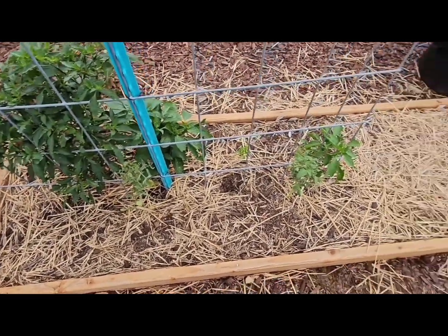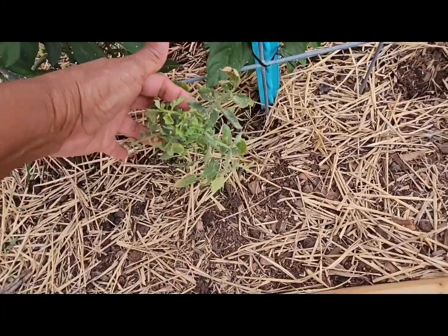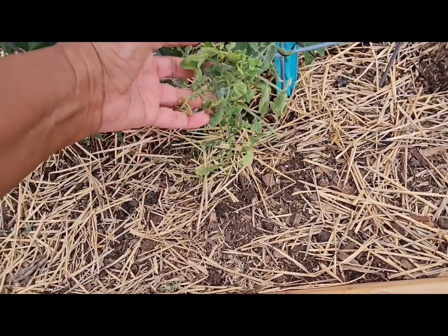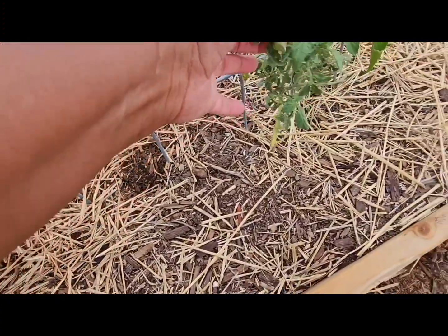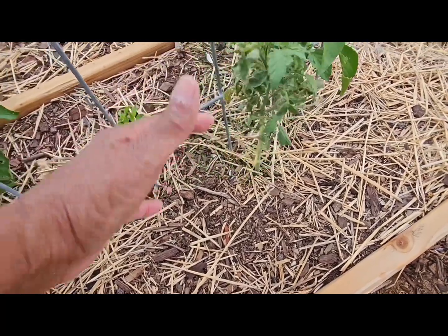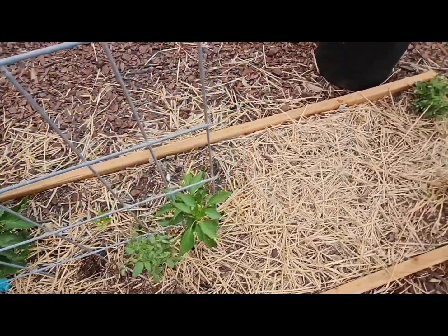Okay, more peppers. Oh, I do have 2 tomatoes here. These tomatoes just would not die. I mean, they looked horrible. They still look horrible. And I think they're called Phoenix. And they are hanging on, but I won't get any tomatoes from them. It's too late for them.